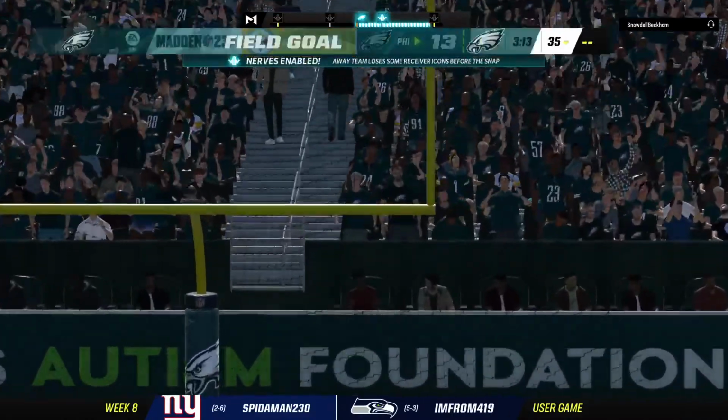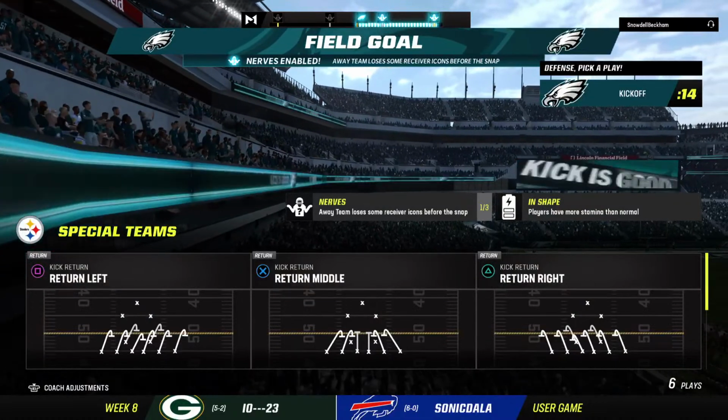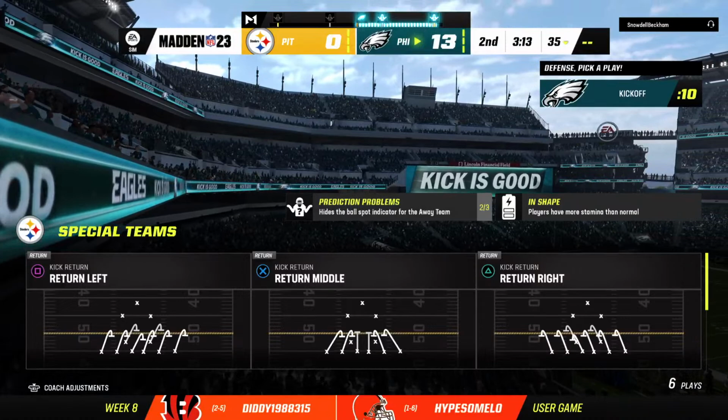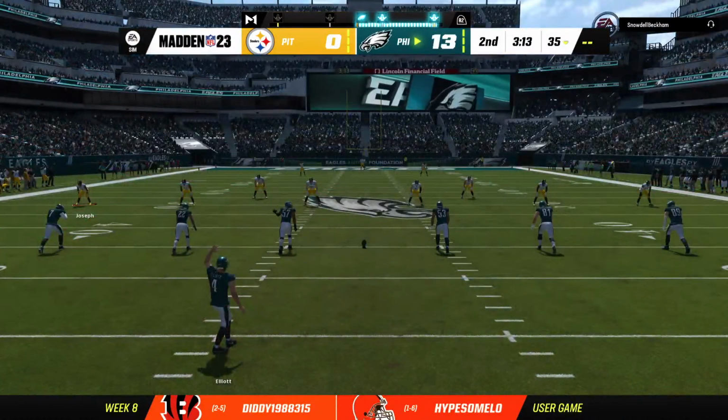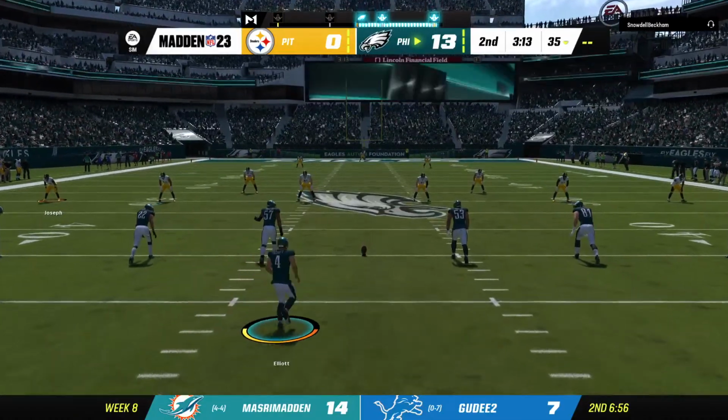And his kick is good. He got every bit of that one as it's good from 56 yards out. And that will extend their lead even further. Maybe a little fortunate there. That was leaking a little, maybe leaking a lot, but he got it. Yeah, he actually was able to make it work.